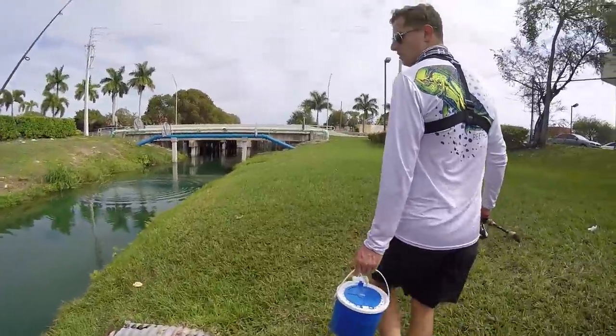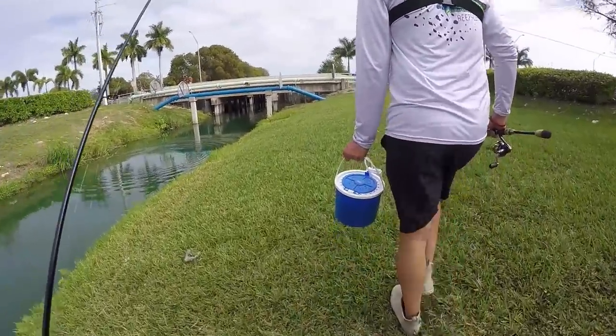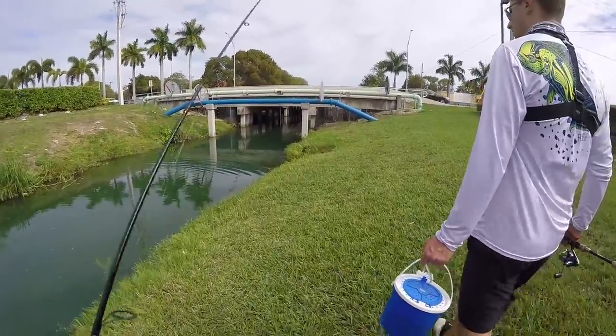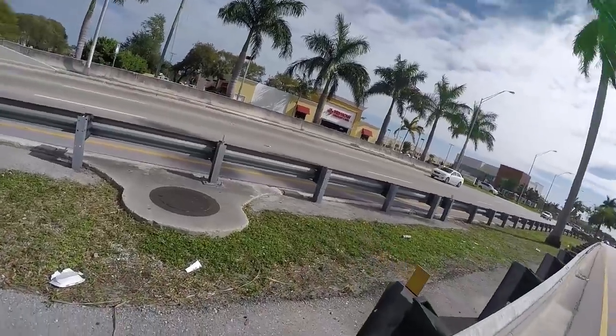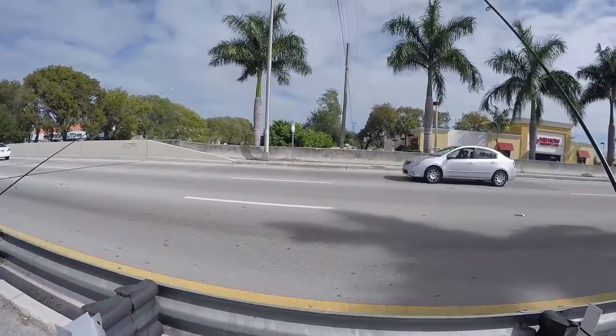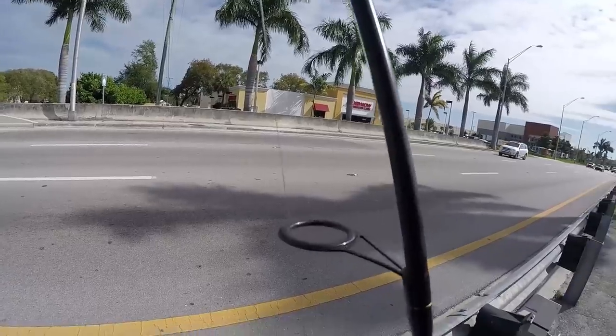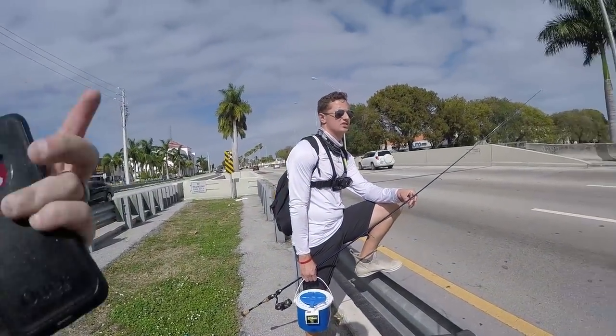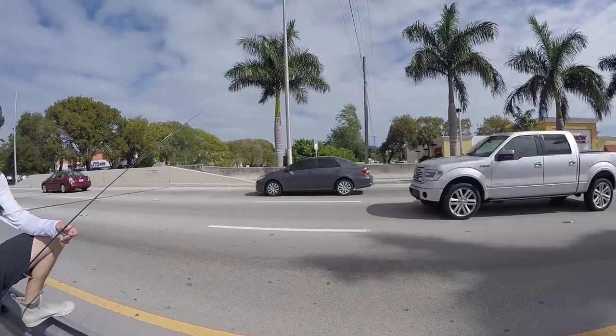You got the bread? In the bag, yeah, but I don't want to waste too much time trying to catch them versus targeted species. Well, this has turned out to be quite the challenge in and of itself, but we'll find them. We just need to find them where they want to eat.